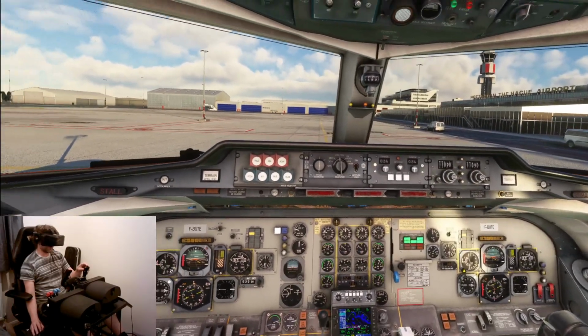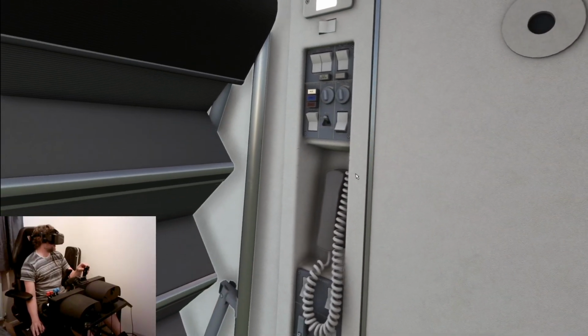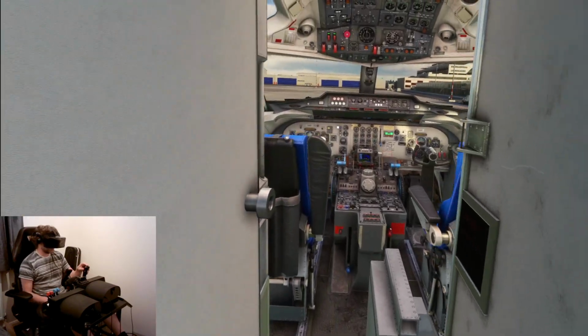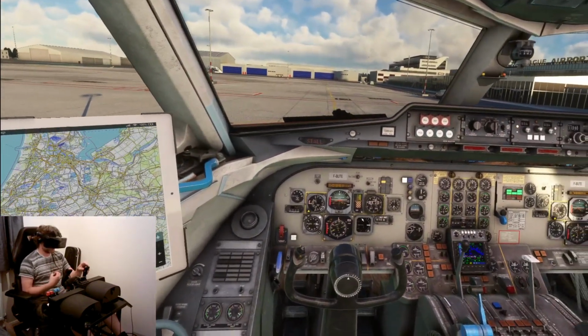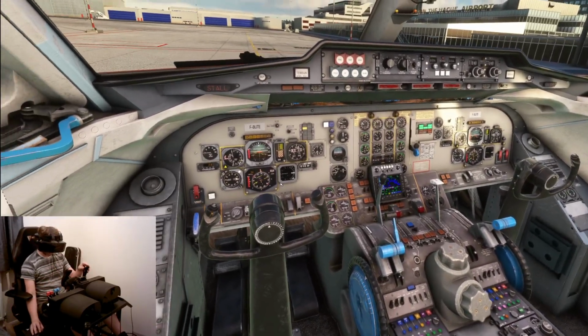Let me know in the comments below, have you picked up the Fokker F28? Are you thinking about it? I've got to say, in VR it works a treat. Just Flight are one of very few developers that really make sure that their aircraft are VR ready. And this does not disappoint.